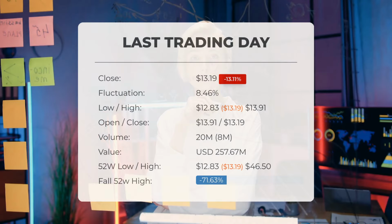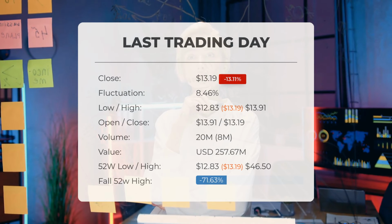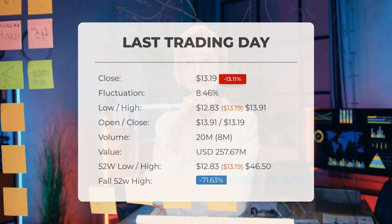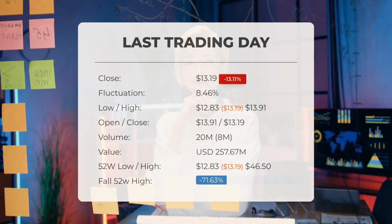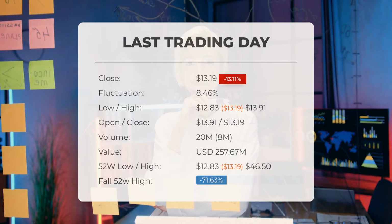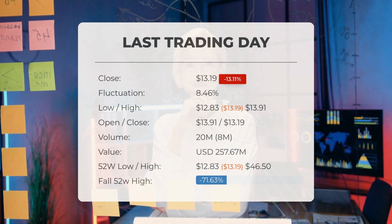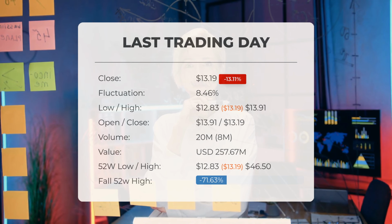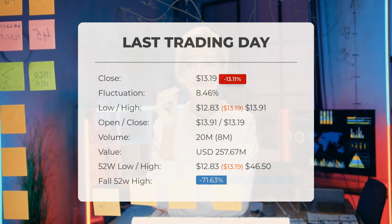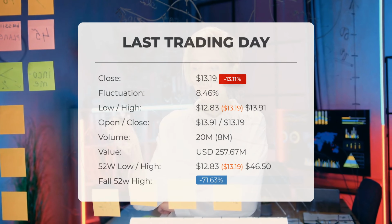Our latest daily update for YieldMax MSTR Option Income Strategy ETF includes the headline: YieldMax MSTR Option Income Strategy ETF price took a fall of -13.11% on Thursday. The price declined by -13.11% on the last day, which was Thursday, the 25th of September, 2025, falling from $15.18 to $13.19. It has now experienced a decline for 5 consecutive days. During the last trading day, the ETF fluctuated 8.46%, with a low of $12.83 and a high of $13.91.